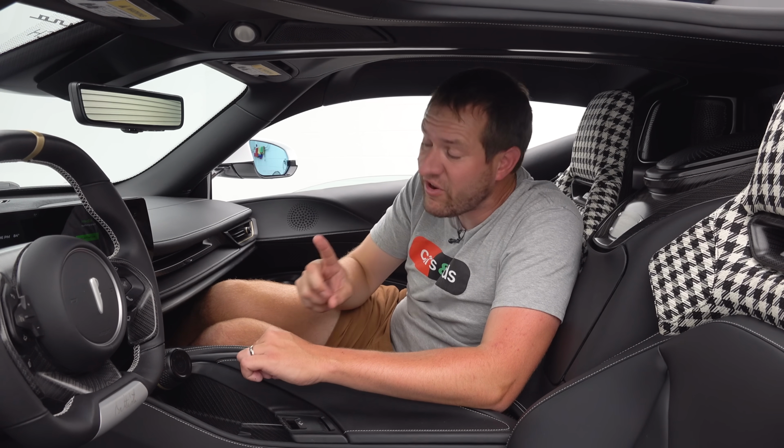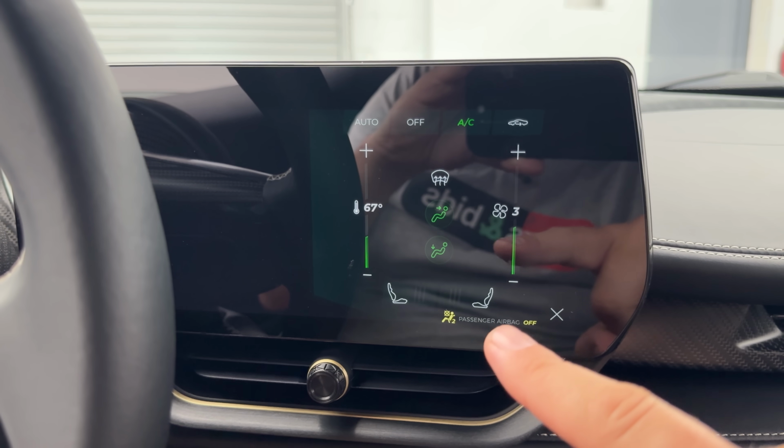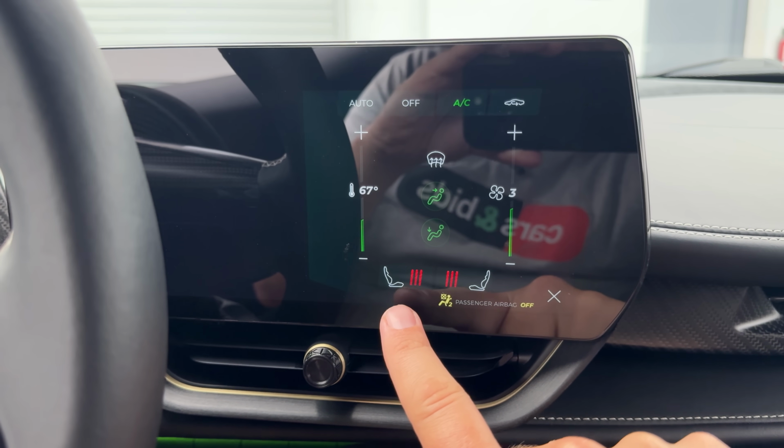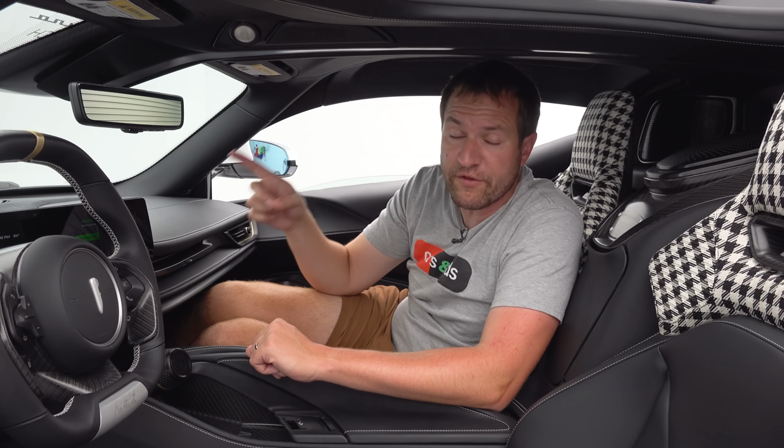It's just one zone for the whole interior, but you do have heated seats, driver and passenger heated seats, which is a nice luxury touch for the Battista. Now, you also have one other screen, in addition to those three, plus the screen buttons to start the car and change the drive mode. You also have a screen for the rear view mirror.